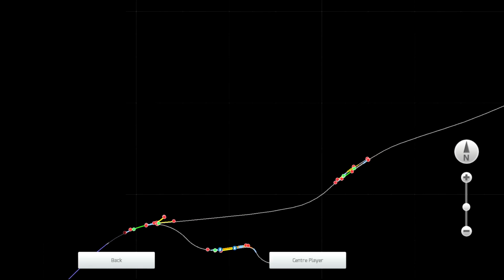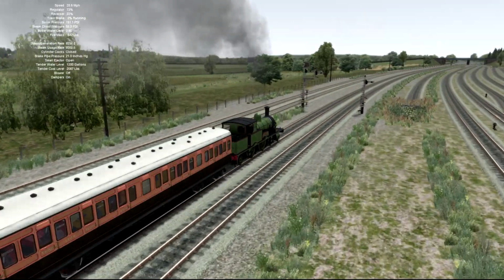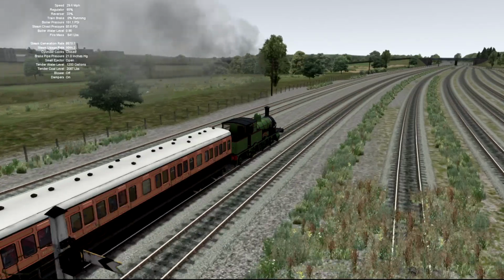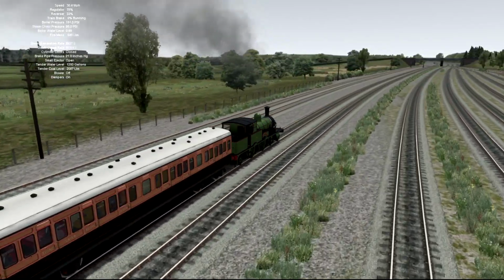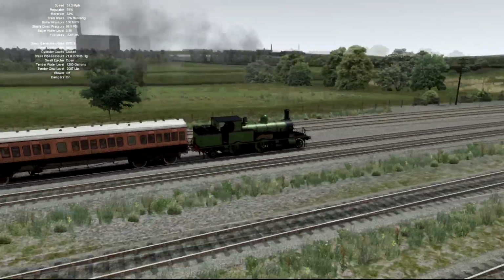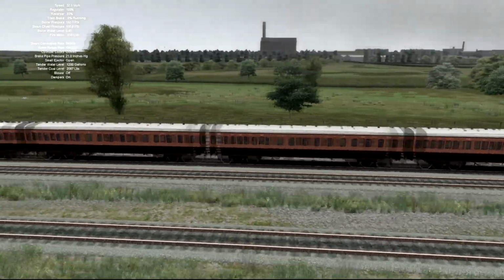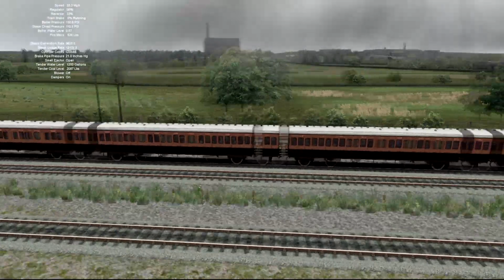So, the real challenge is going to be this section right here between Inchcombe and Then Hill, which I believe is 1 in 77. So, if she can cope with this load, which I think is like 6 coaches. 1, 2, 3, 4, 5. Yeah, 6. She's got 6 on.